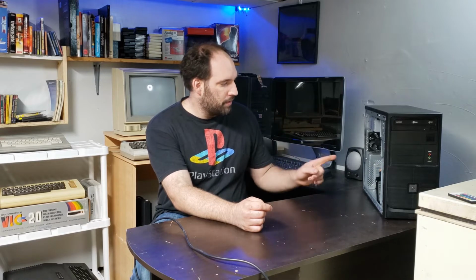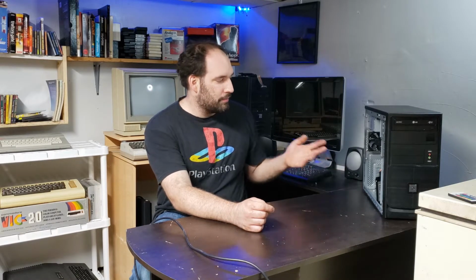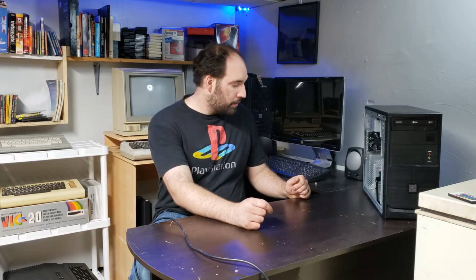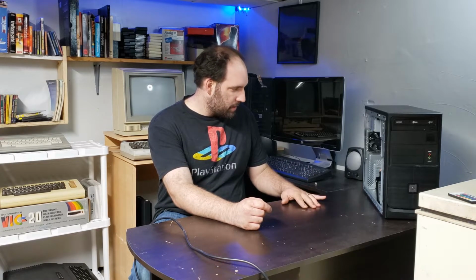Before I install Ubuntu into this, I need to do something. I need to POST test it and make sure this works. Because that's always a concern when you build a PC: I don't know if the CPU works, I don't know if the RAM fully works, and for all I know, the motherboard might not even work. I should have POST tested this before I built it. That's my mistake, but I will rectify this real quick by POST testing it.